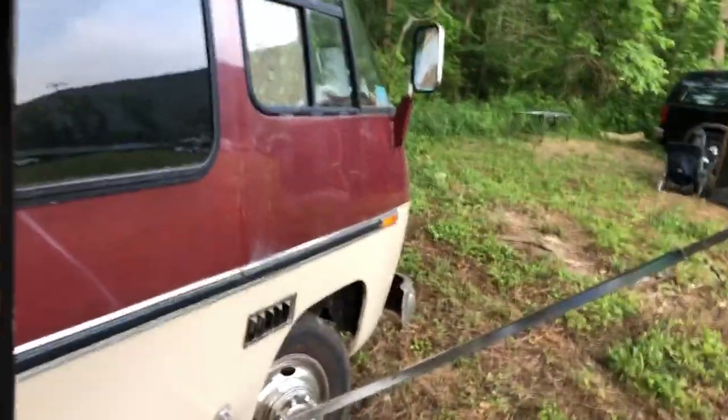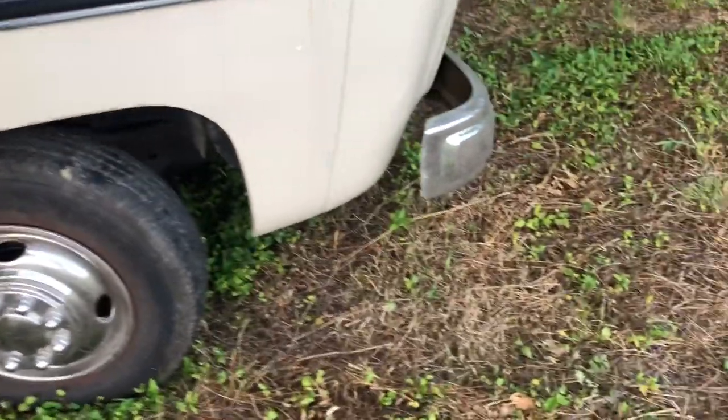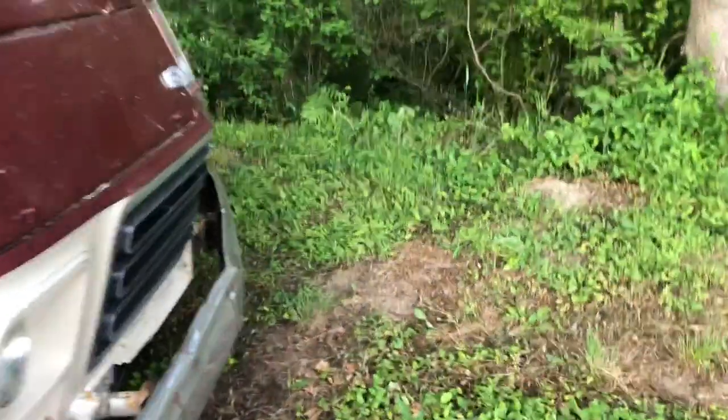And this one is a 75 with a 455 in it. So all we've seen is GMCs with 455s, no 403s. Original 16.5 wheels, but Firestone Transforces. That's kind of neat, that vent right there. I might have to do one of those. Good old GMC logo.